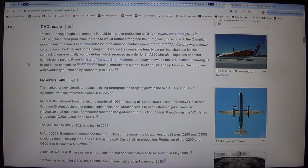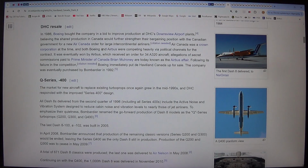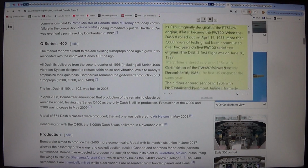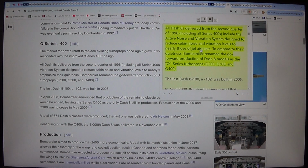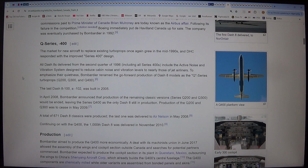All Dash 8s delivered from the second quarter of 1996, including all Series 400s, include the active noise and vibration system designed to reduce cabin noise and vibration levels to nearly those of jet airliners. To emphasize their quietness, Bombardier renamed the go-forward production of Dash 8 models as the Q Series turboprops: Q200, Q300, and Q400. The last Dash 8-100, a -102, was built in 2005.